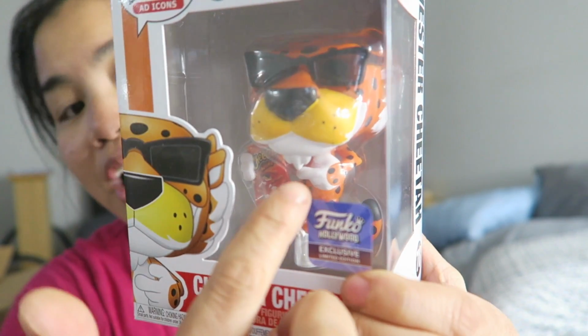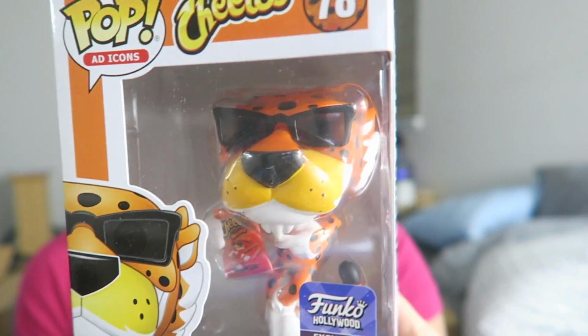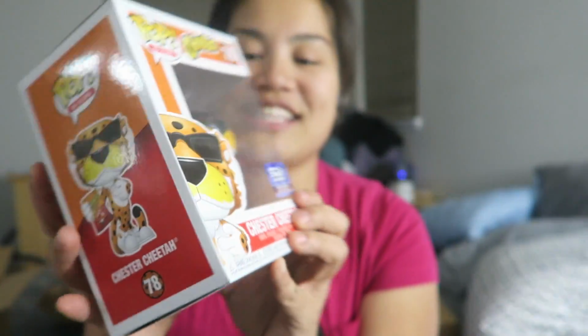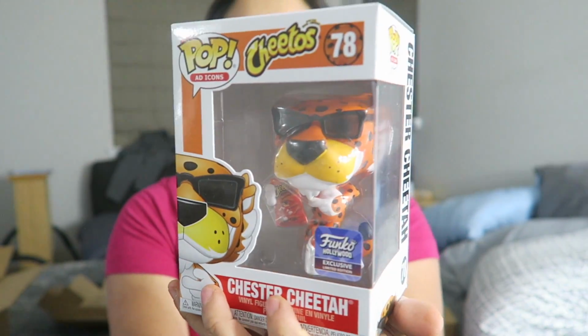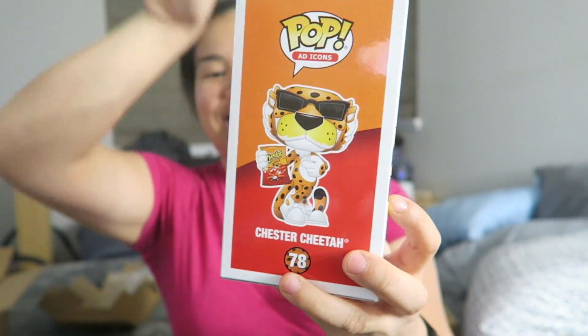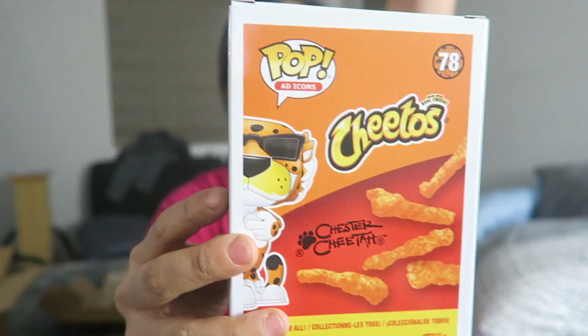He's holding a bag of Cheetos in his hand. How cool is that? I thought for some reason he was going to be flocked, but it's okay. I don't even care that he's not, because this is such a dope pop. I'm so excited, you guys.